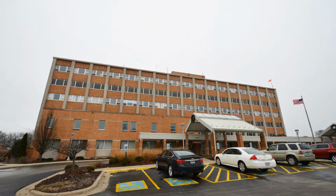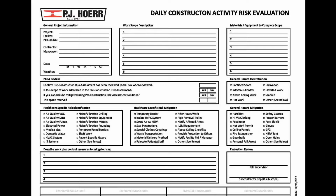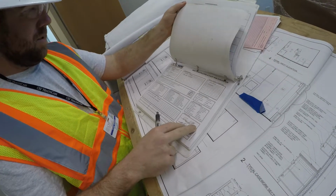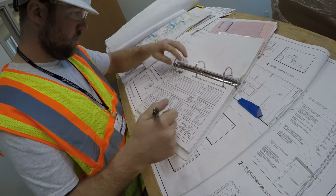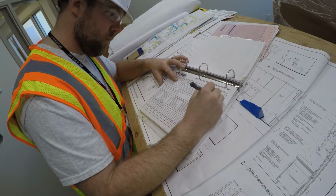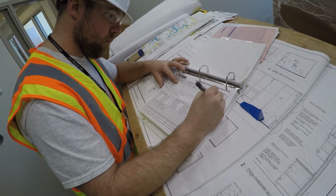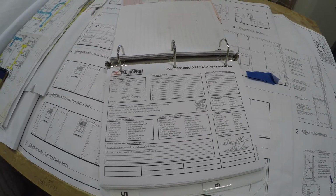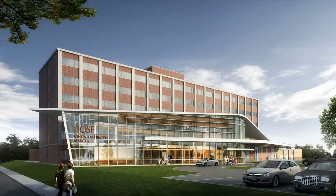Finally, prior to starting work for the day, each individual contractor company must fill out a construction activity risk evaluation, otherwise known as the CARE form. This form is designed to identify and safeguard hazards found specifically in the healthcare job site. Each form must be reviewed and signed by each crew member and the PJ Hair superintendent.